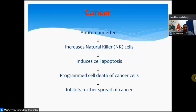Cancer spreads very rapidly because of one cell influencing another cell and influencing another cell, and then they start rapidly spreading and taking over organs. So this is how cancer spreads. So once the NK cells start to get activated, they start causing the cancer cells to die off.